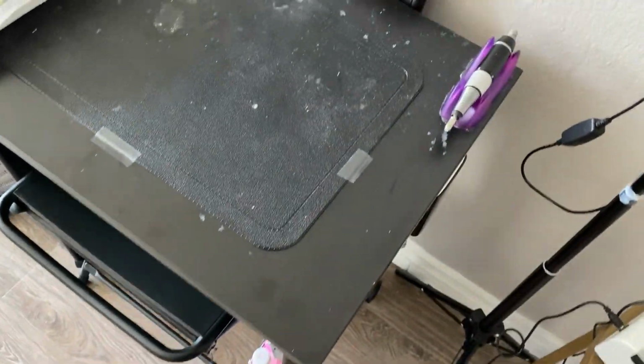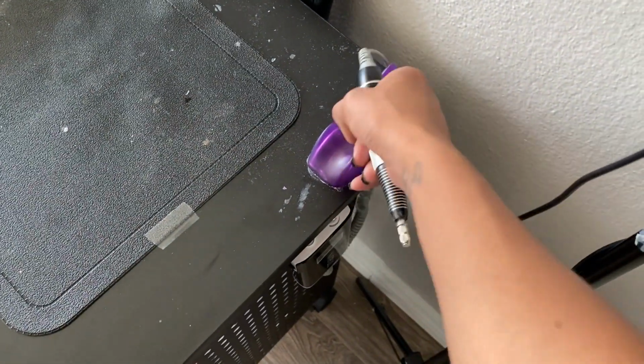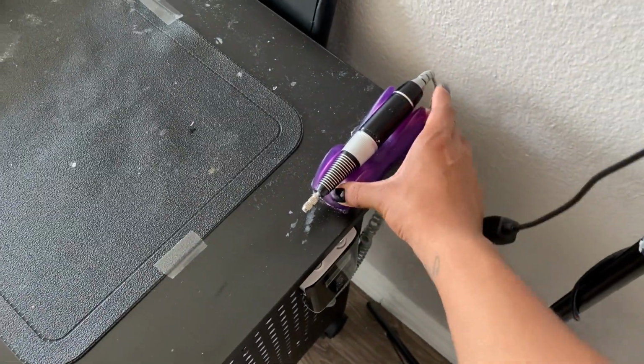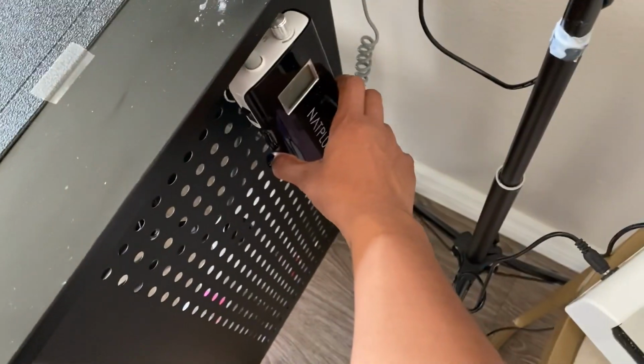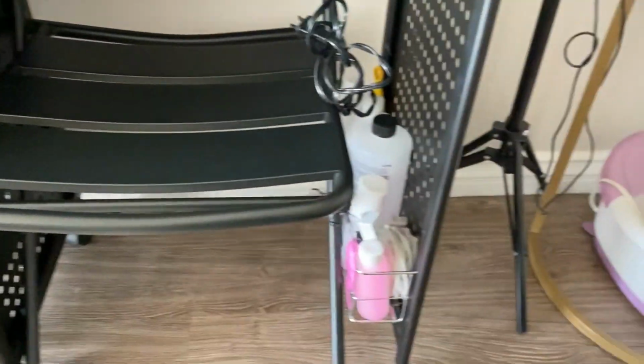And yeah. Over here, I have my nail drill. It came with this little stand, and I just decided to glue it on here just so I can keep my drill right next to me without losing it. What else do I have down here? Obviously, my chair. This is the chair that I sit in. My client chair is a computer chair, but I took the wheels off.